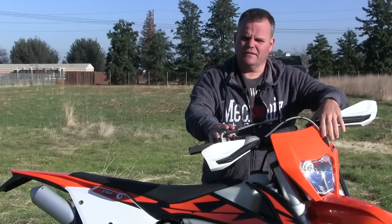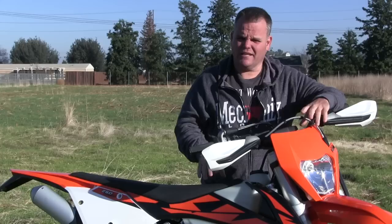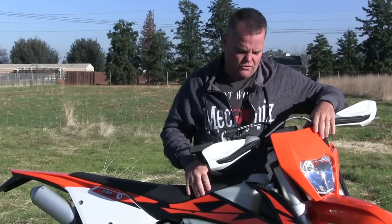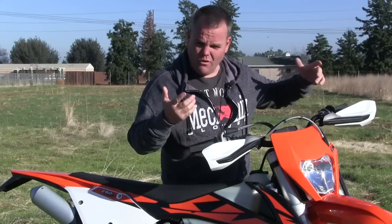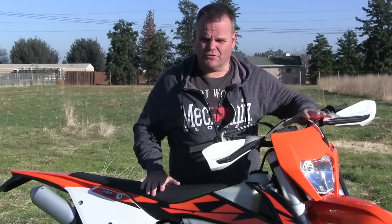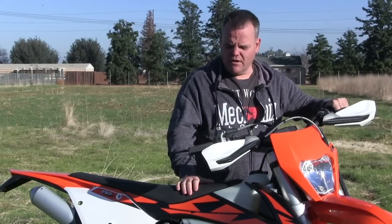We got one of the most anticipated, exciting new bikes for 2018, and that's the TPI fuel-injected two-strokes. So for KTM this year, the only one they have in the US for us is this 250 XCW TPI. And so I think it's the only fuel-injected two-stroke that's available to the market in masses for a trail bike. There's been some trials bikes with it. This is the first one that's readily available.